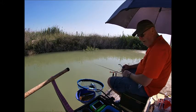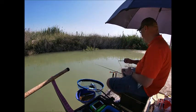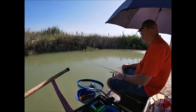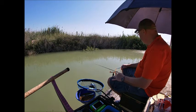but obviously going on my bait because I've had what, 13 carp now in 2 hours, so 13 kilos in 2 hours. What, nearly 30 pounds.